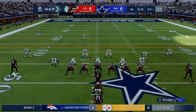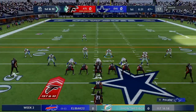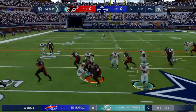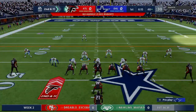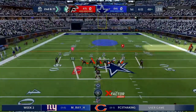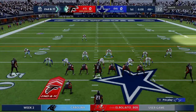So from Cowboy territory now, here's 1st and 10 at the 47. They run. It's Gurley. And they go backwards here, losing yardage back at the 48-yard line. They'll lose a yard there, and it's 2nd and 11.